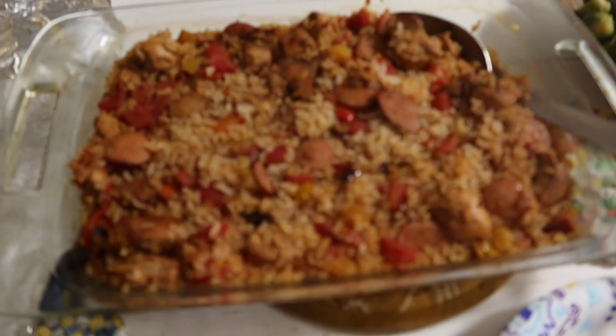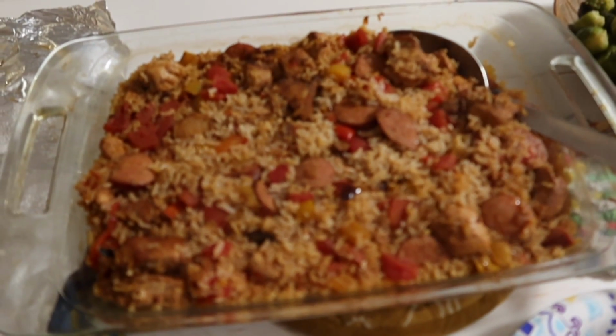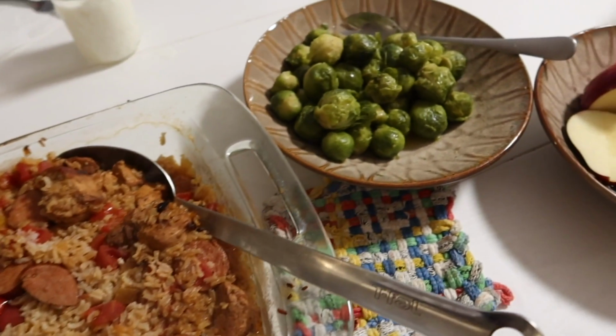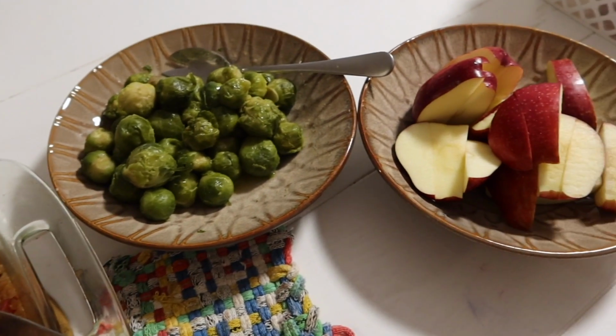Yummy. So here is our Cajun chicken, sausage, and rice casserole for dinner tonight, and then we also have some buttered Brussels sprouts and some apple slices.